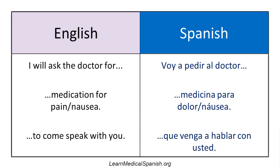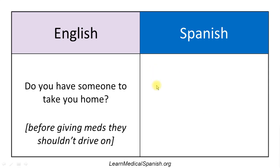And then another thing is, with the original phrase, I will ask the doctor for, maybe you accidentally use preguntar instead of pedir. But whenever you're requesting something, somebody to do something, then you're going to use pedir. You're not going to use preguntar. Preguntar is just like asking a question, getting information, basically.